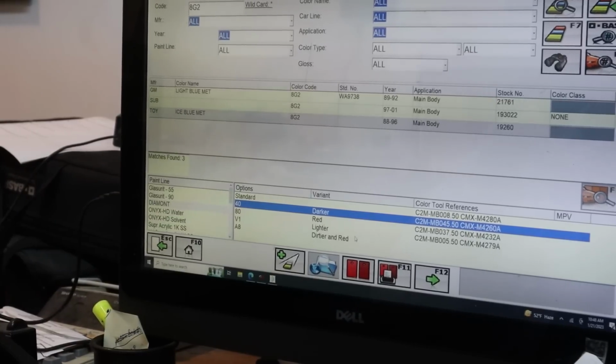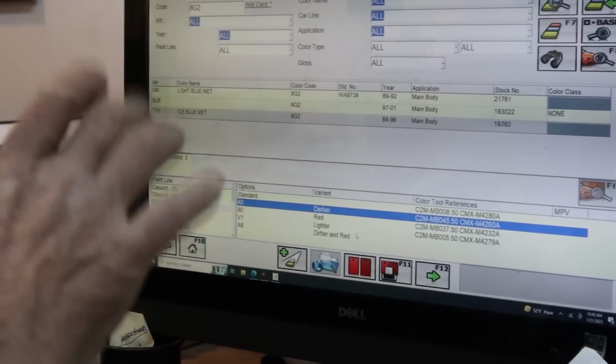Now, nobody would notice that out at the dealership. They just sold the blue ones, right? Yeah. You wouldn't notice it until you came to a body shop, and let's say you had to replace a fender, and what the hell's going on? It doesn't match the rest of it. And for that reason, that's why we blend. That's exactly why we blend.